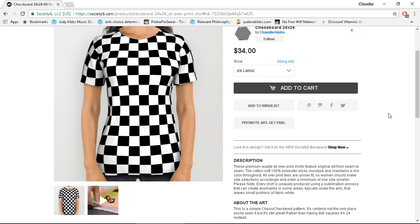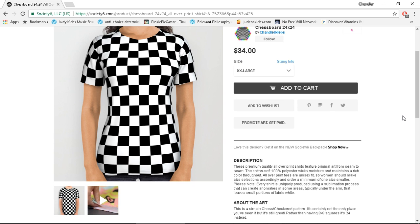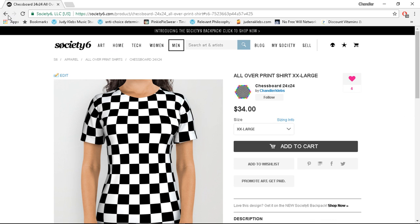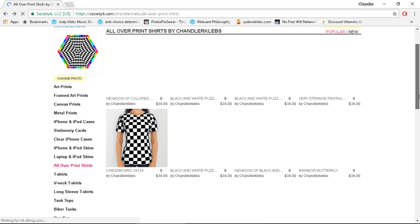So anyway, even if nobody else buys any of my art that's on this site, I would personally buy such a thing as this because I love chessboards. And of course, it's not like I really have a copyright on chessboards or anything. Anybody can do that, but I've never been able to see a shirt like that sort of a thing.